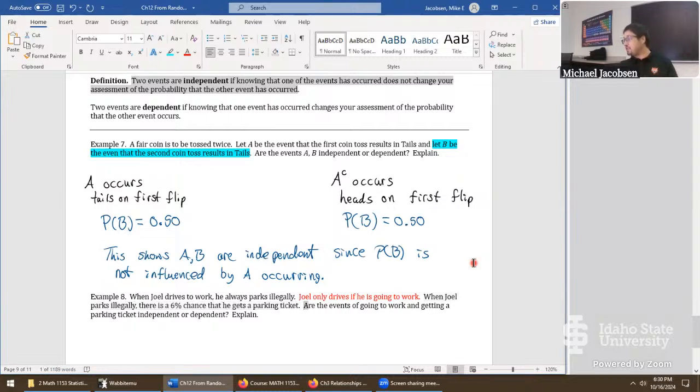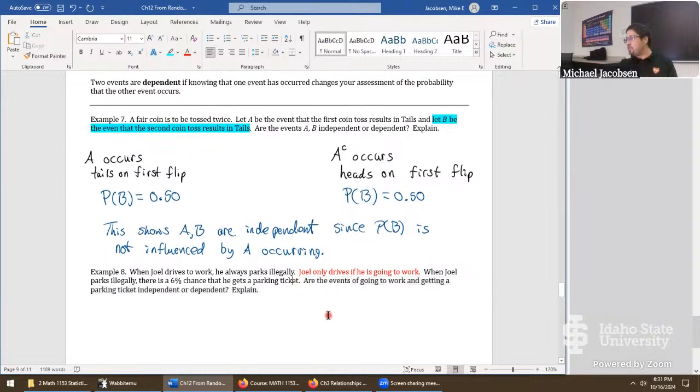But we wonder next, are the events of going to work and getting a parking ticket independent or dependent? And we have to explain. Well, it's probably dependent because we know we're doing that example next. But just on the write-up, anyone see what element makes it dependent? He's only capable of getting a ticket if he goes to work. Exactly. So that's the big change on this one. That's going to influence the probability of getting a parking ticket totally.